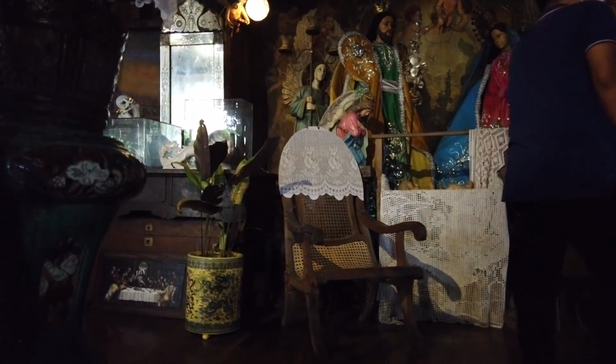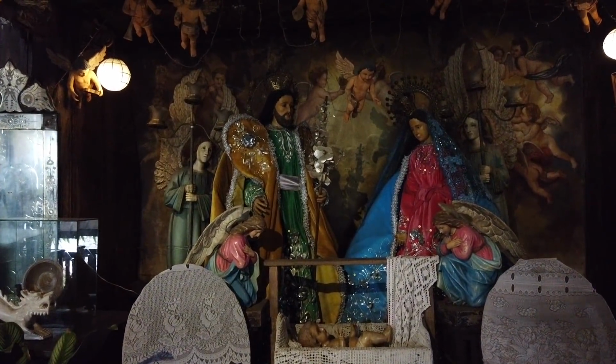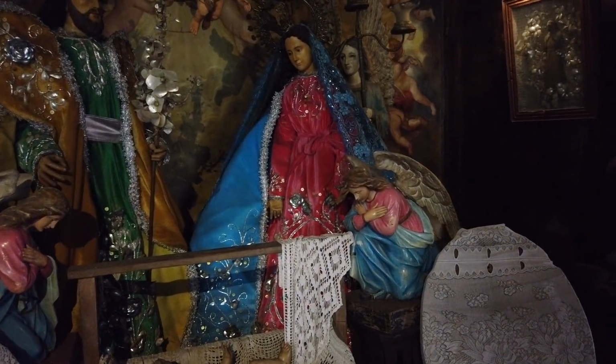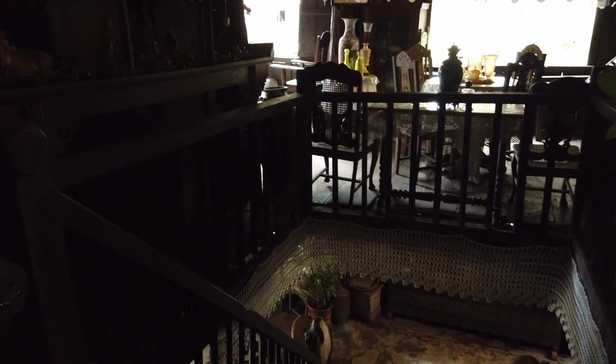We're gonna go up to the second floor of the house. This is the grandiose stairs they had during the Spanish time. You'll be greeted again with more religious artifacts, because the family during the Spanish times, everyone was into religion. In fact, you'd be prosecuted if you were not. You were forced to believe the religion of the Spaniards.